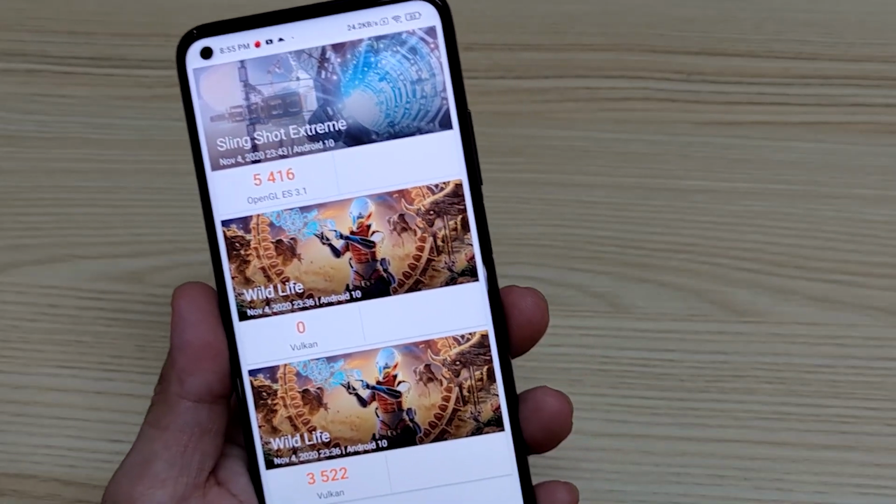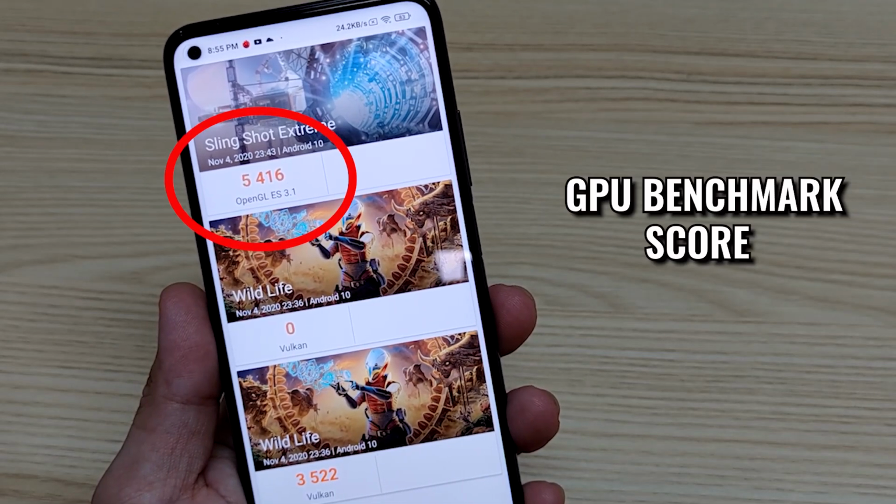Since we have a good processor, now we're looking at a good gaming experience. Now let's check 3D Mark for its score. Look at it. I'm sure this one is a good score. Probably the better ones out there are the gaming phones. Since we're talking about GPU, why not let's take a quick look at gaming.